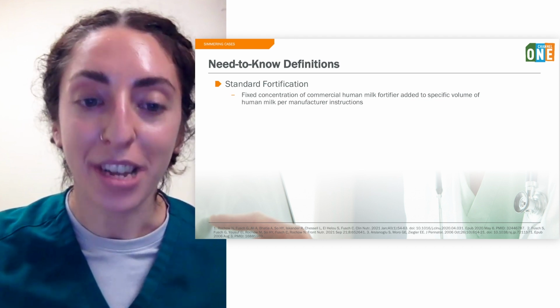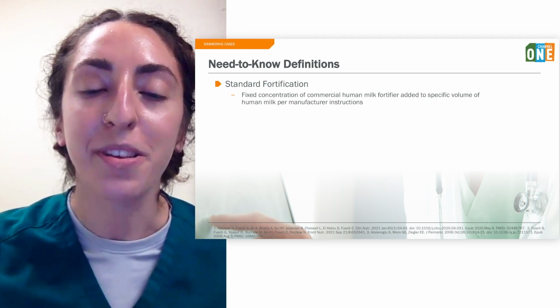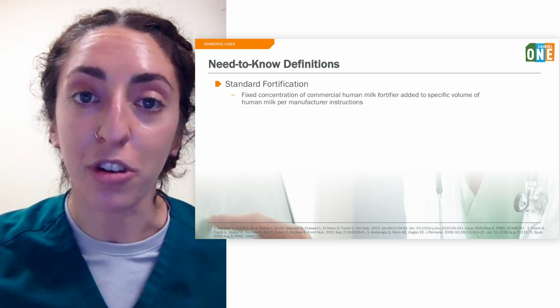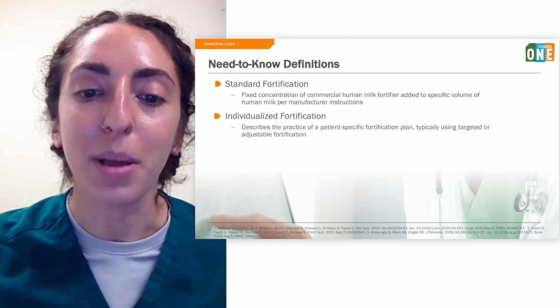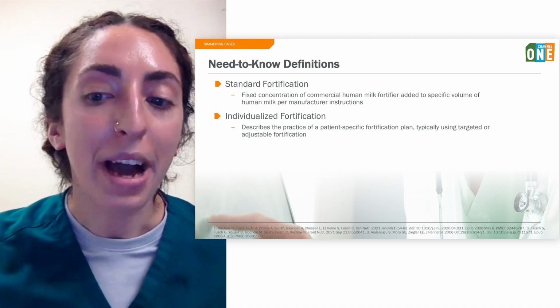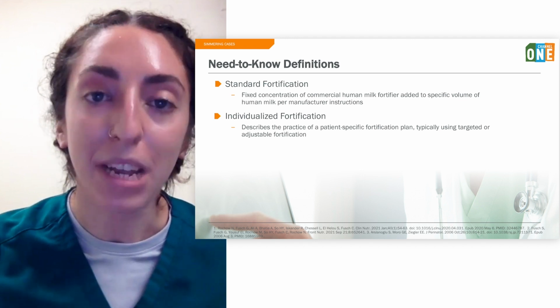To provide some important definitions, standard fortification is the practice of fortifying a specific volume of human milk with a fixed concentration of commercial human milk fortifier per manufacturer instructions. Individualized fortification describes the practice of a patient-specific fortification plan, typically using targeted or adjustable fortification, in which macronutrients are modified on top of standard fortification practices to meet nutrition goals.